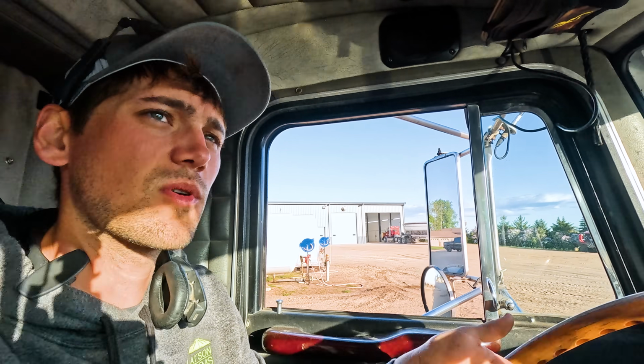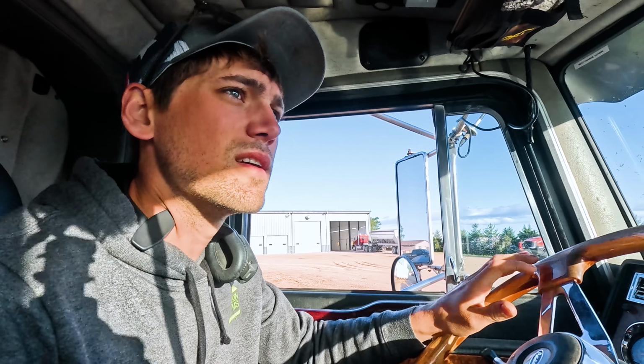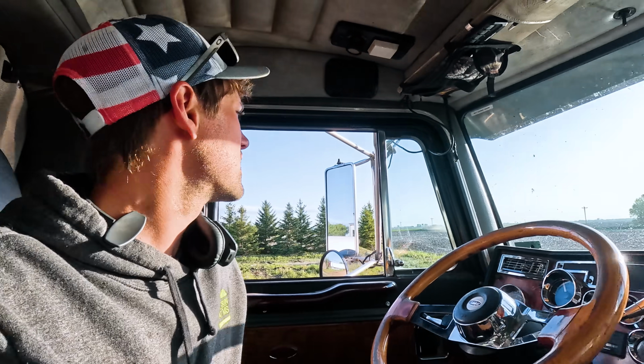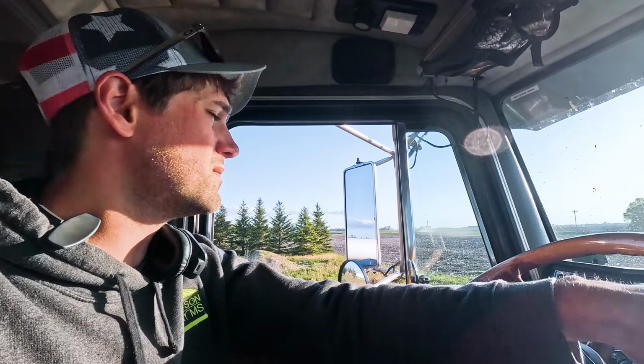Morning, guys. I overslept this morning, just by a little bit, but we're heading to get a load of fertilizer. Digger crews are putting new shovels on, getting ready for another day. Another beautiful day of farming. It looks like it's beautiful weather out. It's supposed to get windy this afternoon, but we'll see what happens.